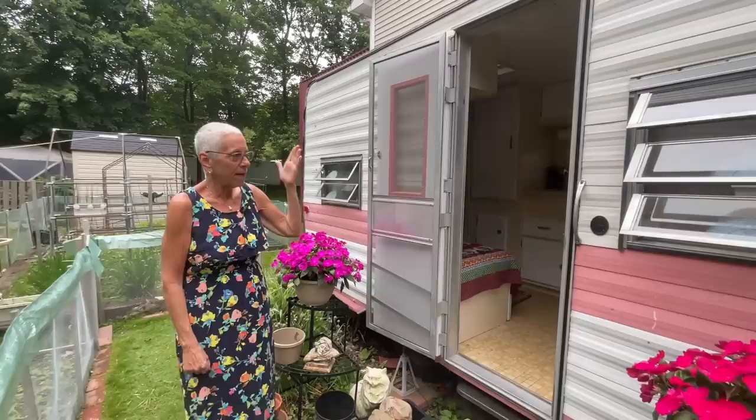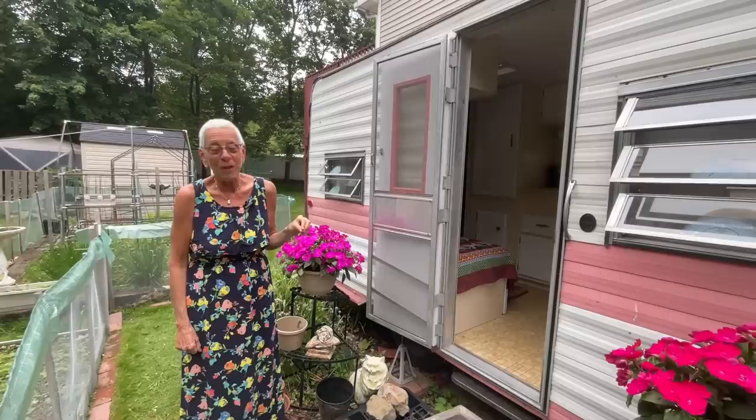So it's 6 feet wide and it's 12 feet long. It's teeny, teeny, teeny, and it's adorable. When I saw this, I fell in love with it. So welcome inside Sweet Pea.